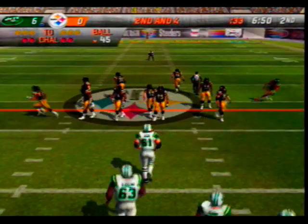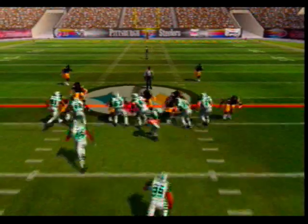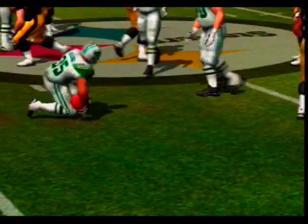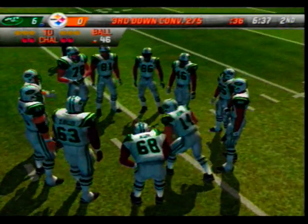Second and 4. Ball on the 45-yard line. The Steelers line up in a 4-3. Hand off to the tailback. Frey is there for the tackle at the 46-yard line. This team's always trying to get a good mix of run and pass plays. So a gain of about one.